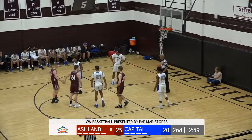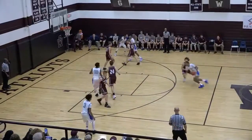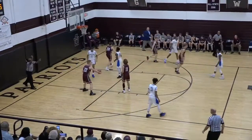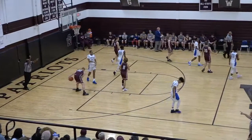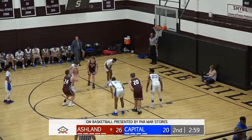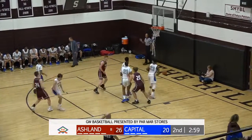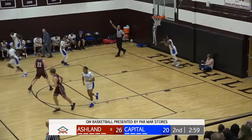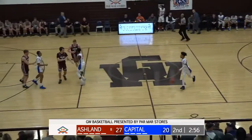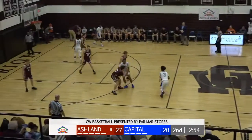Free throws good by Ethan Hudson, averaging 19 a game, back from last year's Sweet 16 participant. Ashland was 18-17 last year. They were a sub-500 team when they went into district play. Second free throw is good. They lost to Trinity out of Louisville. It's a 12-0 run.